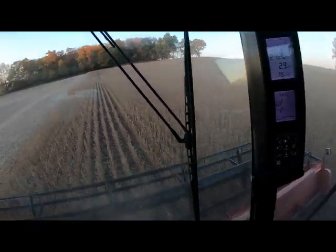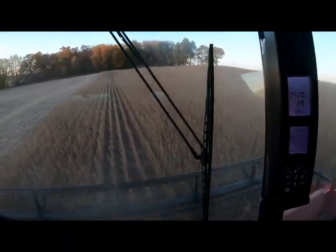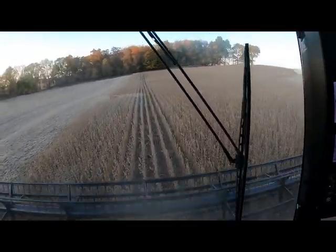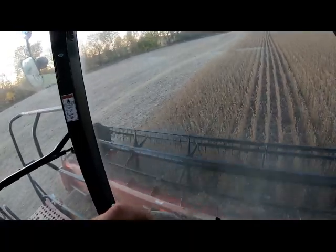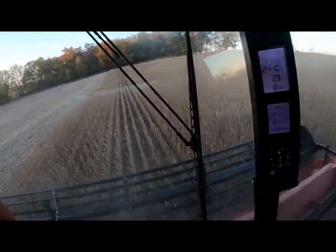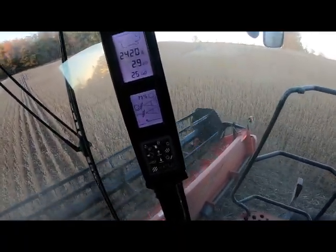But they're coming in the tank pretty quick. I think this will be about all we do tonight. I didn't record much while I was trying to get used to it, but DJ got some video from outside the machine.